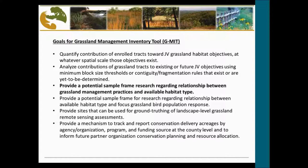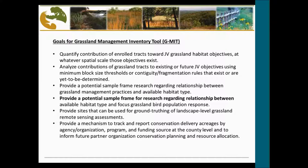Provide a potential sample frame for research regarding the relationship between grassland management practices and available habitat types. So when we're trying to improve our models about what practices result in what habitat, before we get to modeling birds, it's good to have a record of what practices we did and the resulting vegetation. And then when we want to move from that habitat type that was achieved to the impact on grassland bird populations, we need to know the vegetation in those areas and then link that to our grassland bird population monitoring.